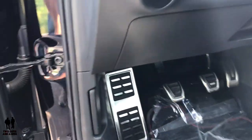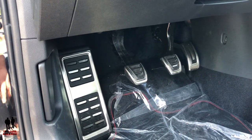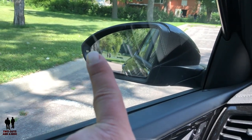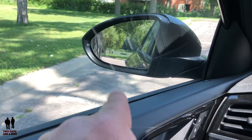All right, moving over here, this is your trunk release over here. You got a nice footrest. I really like the aluminum pedals. That's a nice touch. This does have auto lights. That little light there is actually your mirror indicator, so when you turn your turn signals on, you can see that they're flashing right in that little spot.